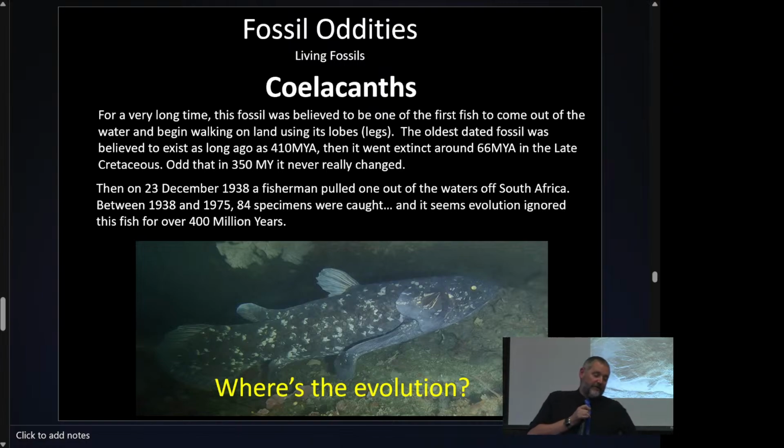Oops. December 23rd, 1938, a fisherman off the coast of South Africa. This is not a fishing story. I mean, it is, but it's not. Brought one of these guys up. Between 38 and 75, 84 specimens were caught. It seems that evolution ignored this fish for 400 million years. Because there he is. Where's the evolution?